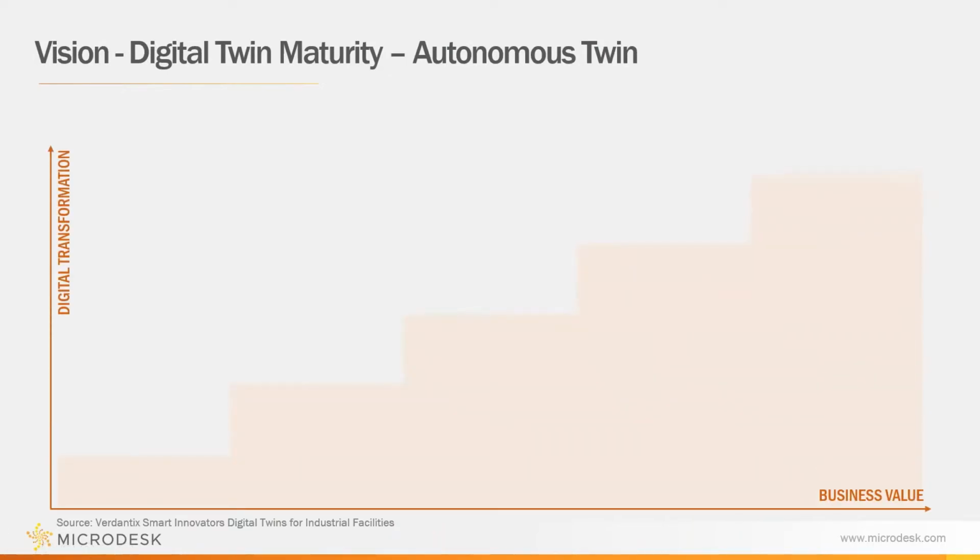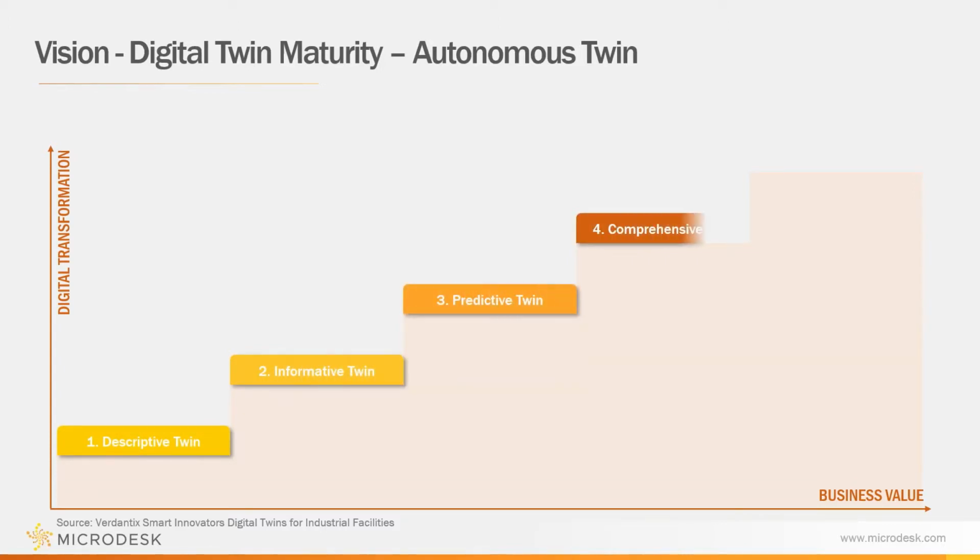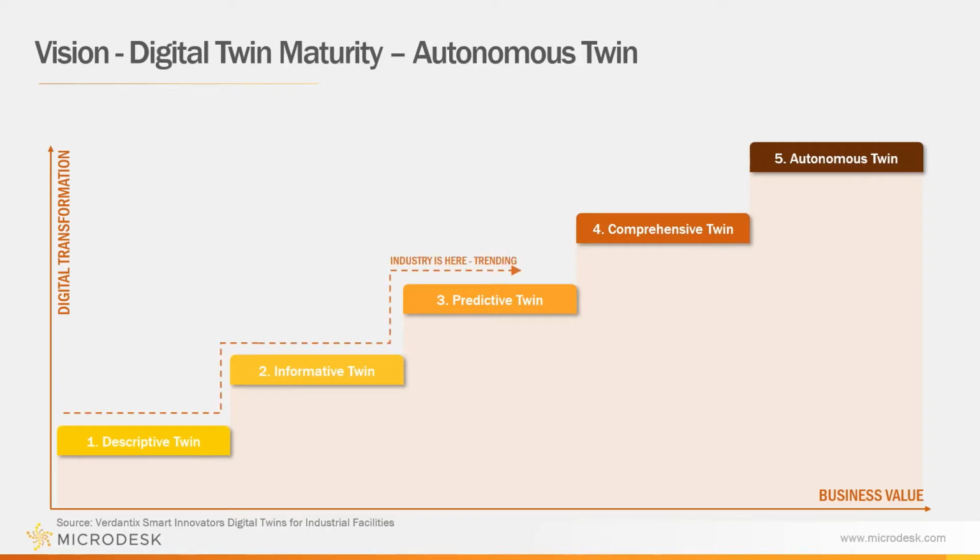The potential of the long-term vision of Autodesk Tandem can be illustrated by this digital twin maturity model. It is a step-by-step process from a descriptive twin as the basis and ultimately reaches an autonomous twin. There are no shortcuts. Autodesk Tandem was created to support digital twin transformation, help owners move up that digital twin maturity scale, and empower owners to understand their digital twin vision.